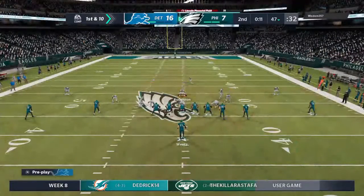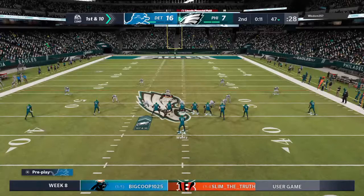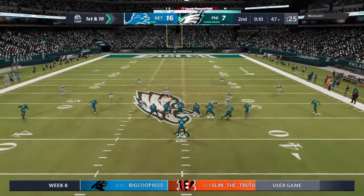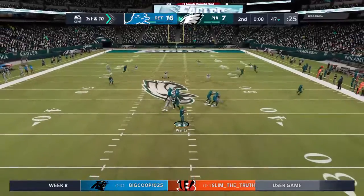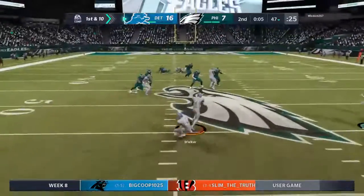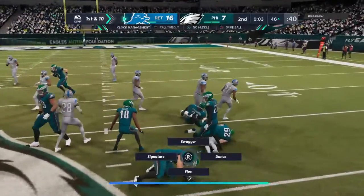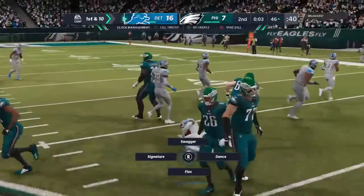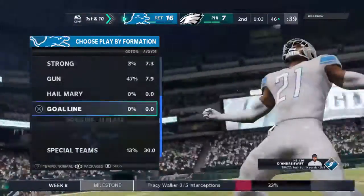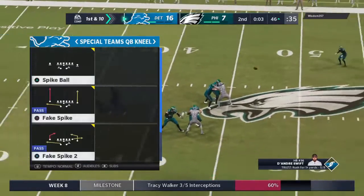A big hitter to start the drive has him up near midfield here for first and 10. 57, Mike, 57. Silver. To throw is Wentz. They're trying for Reagor, but it's intercepted. Picked by Tracy Walker. And his guys have got it back at the closing stages of the first half. Lions. They'll take over first and 10 at the 46-yard line.